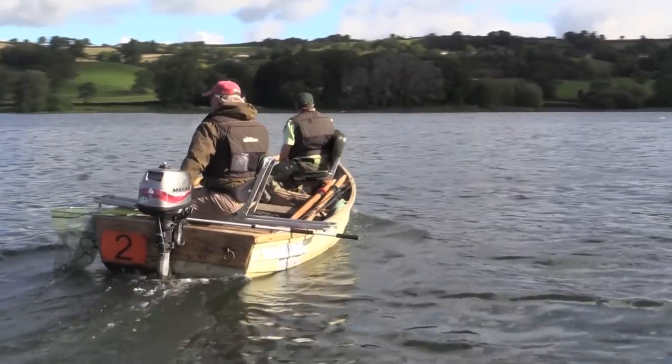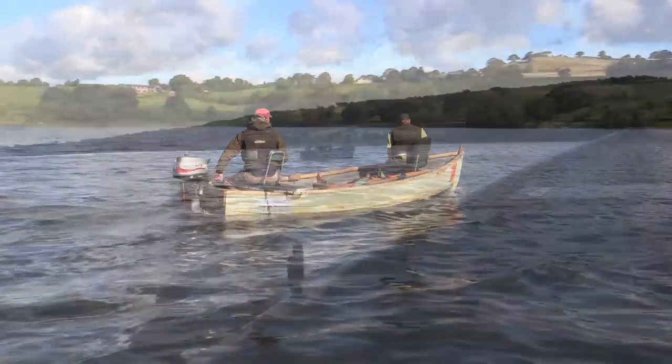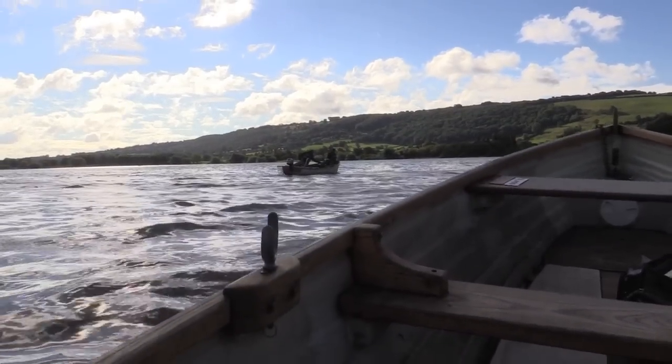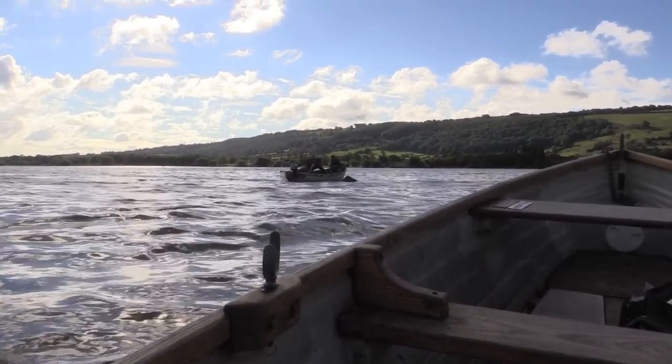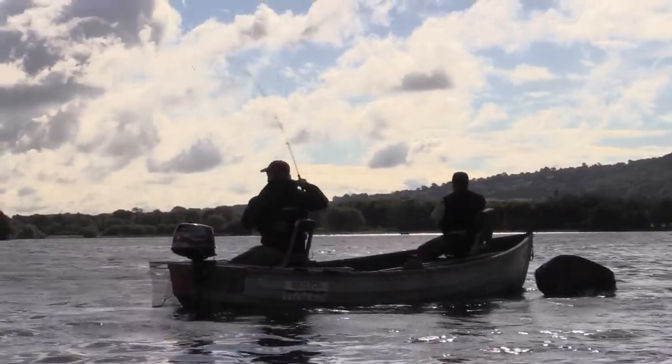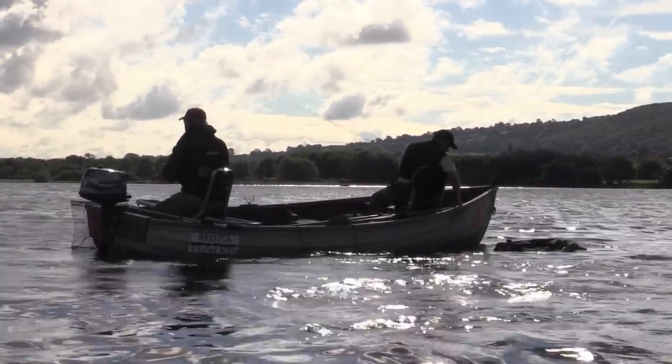Most of the 7-mile perimeter has easy bank access for fishing, but to explore the more remote areas, a boat is the answer. The lake is relatively shallow, with an average depth of only 14 feet, and only 38 feet at the deepest point near the dam wall.